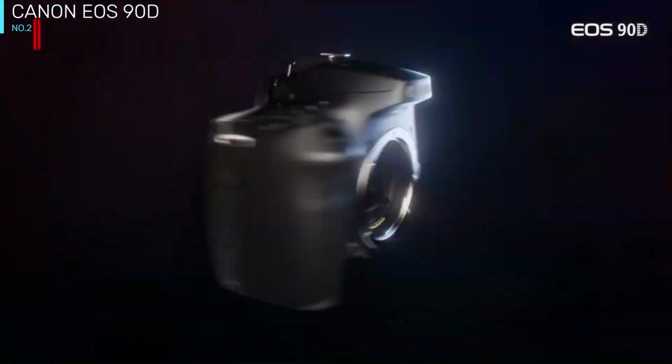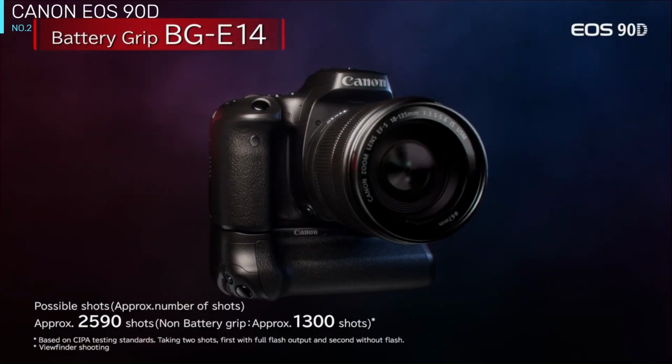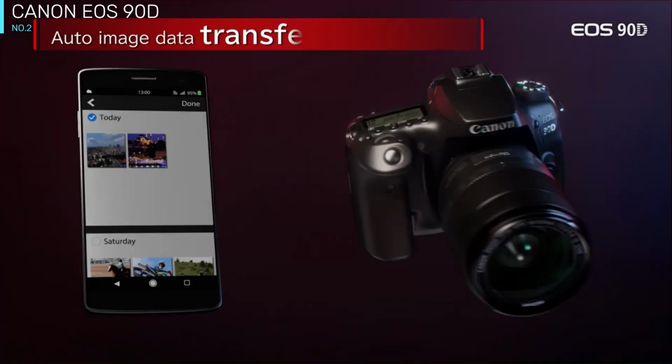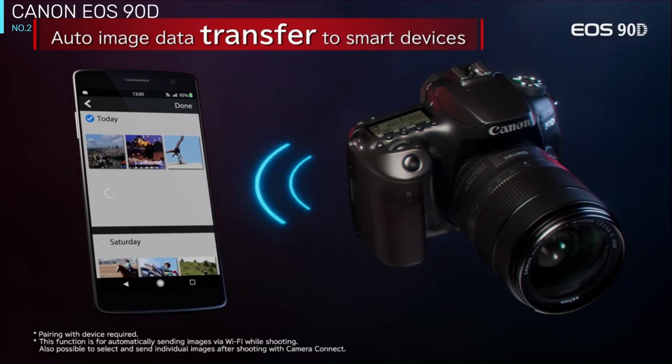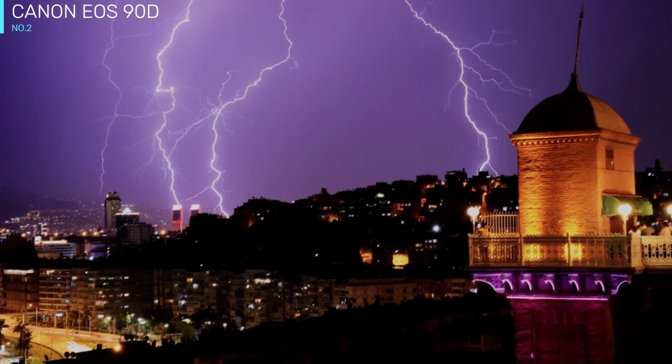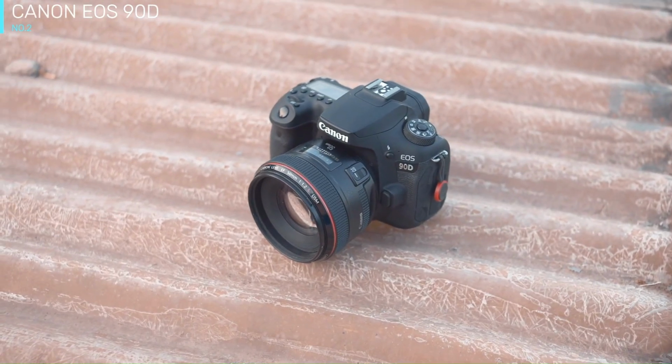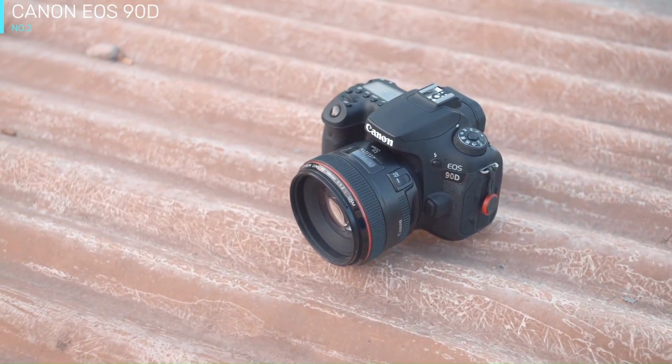The EOS 90D is a fraction wider than the 80D, but is shorter and thinner. The new camera is also a tad lighter than its predecessor, weighing in at 701 g, with battery and SD card, compared to the 80D at 730 g. It's unlikely you'll feel much of a difference.